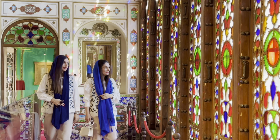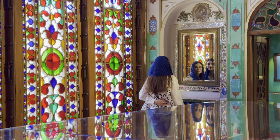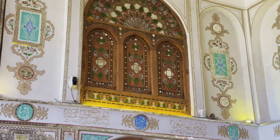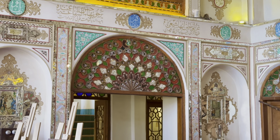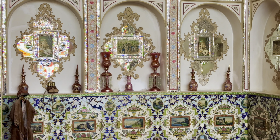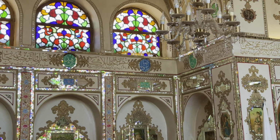Moshir-al-molk House is the only historical building in Iran that contains the largest and oldest traditional Persian sash window with 9 sections. This valuable work, with its decorative paintings, masterful plasterwork, and mirrorwork, is considered a manifestation of Iranian art.